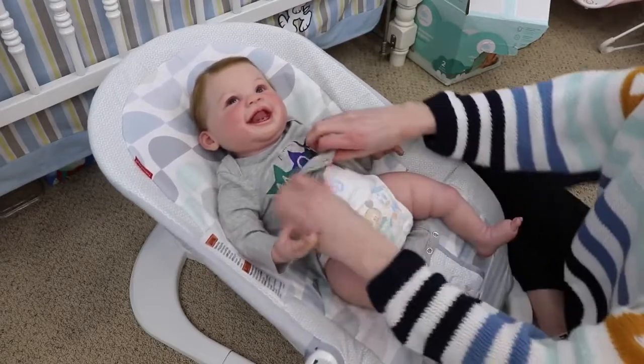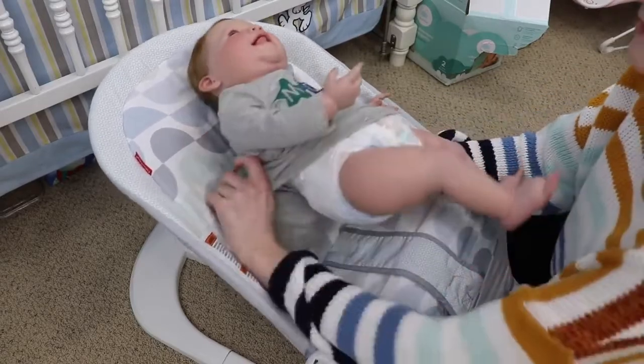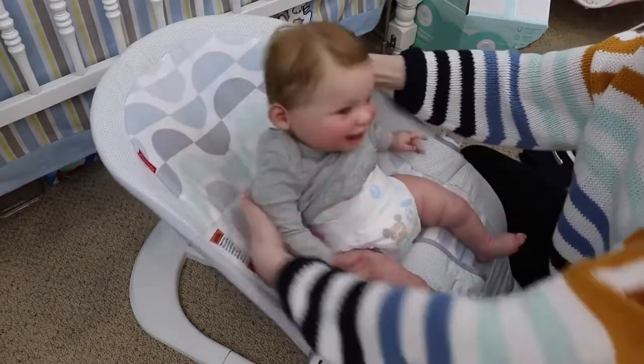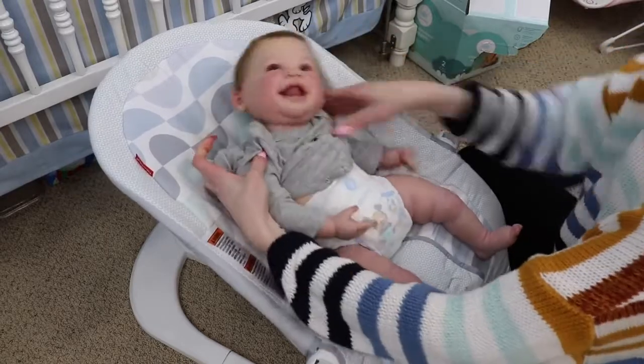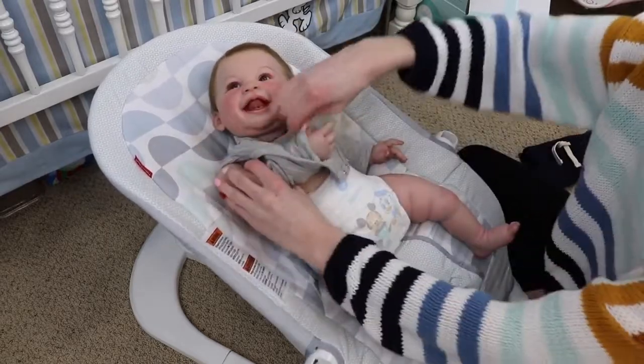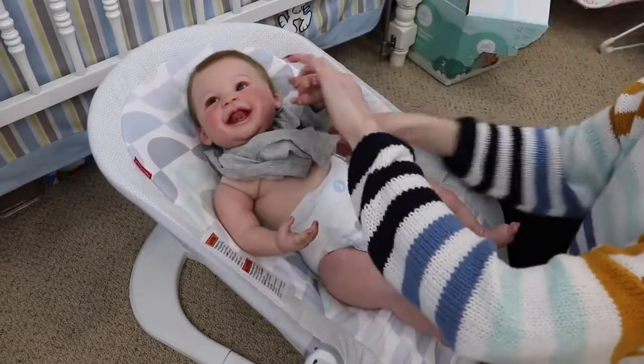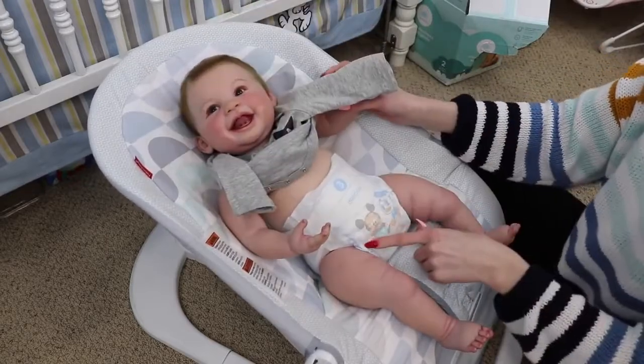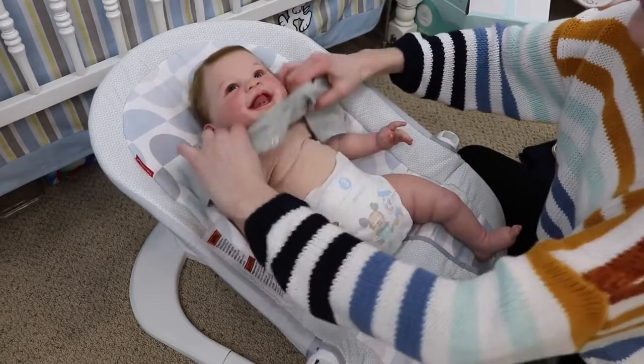Here we go. Oh, look at that diaper. I just put him in this diaper today, actually. I don't even know where this came from. This came with one of my dolls as well from a different country. Because I've never seen this brand anywhere around here. Della Plus, I think is how you say it. And it just has Mickey Mouse and Donald Duck. But they're baby versions of them.